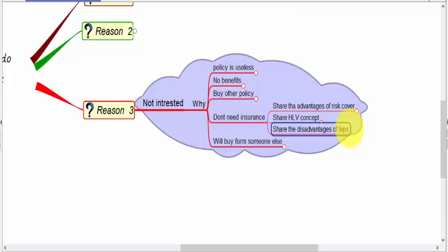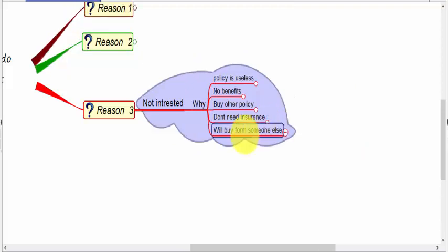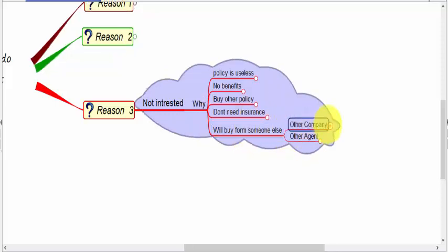Share the disadvantages of lapse. Risk cover will finish. If any unfortunate incident happens, the family won't be getting anything. So all these things. The worst is when the customer says that I will buy from someone else, from another company. Let us see.